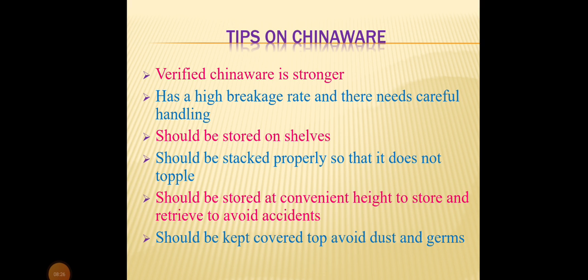The next one is the tips for selecting chinaware. The chosen chinaware must be very strong and have a low breakage rate, and it should be stored on shelves. It should be stocked properly and stored at a convenient height to store and retrieve, to avoid accidents. It should be kept covered on top to avoid dust and germs.